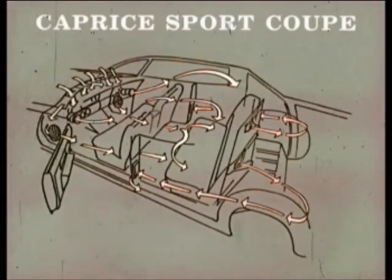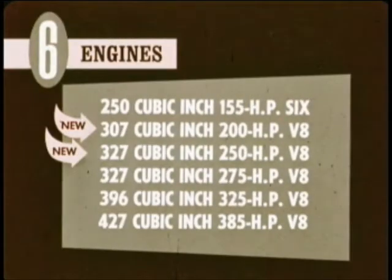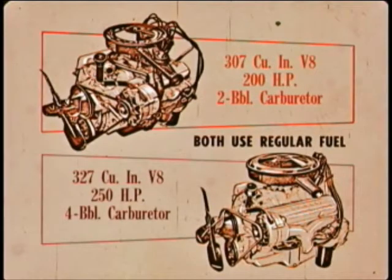Now, here are power and performance features for '68. Six engines are available. The lineup ranges from the 155 horsepower 6 to the 385 horsepower V8. Note that the 1968 engine lineup includes 2 new V8s. The 307 cubic inch V8, rated 200 horsepower, has a 2-barrel carburetor. The 327 cubic inch V8, delivering 250 horsepower, has a 4-barrel carburetor.